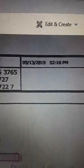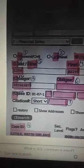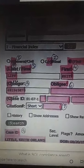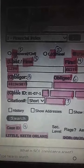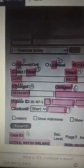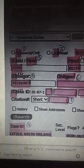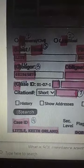Financial, at 2:10 p.m. on June 13th of 2019. And it says last/firm. And then down below you see obligor. And you notice the style. On last, it's got parentheses around the capital L. And on obligor, it's got parentheses around the capital O. And that is supposedly the obligor number.